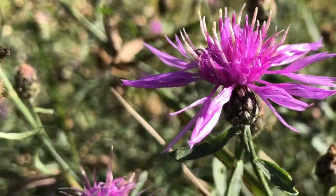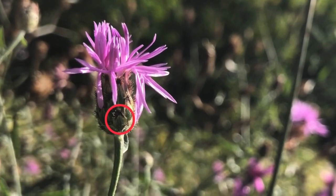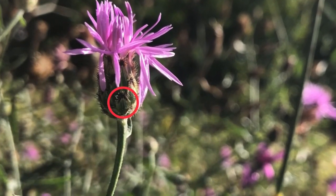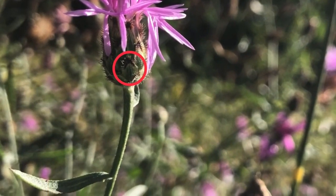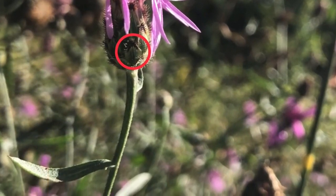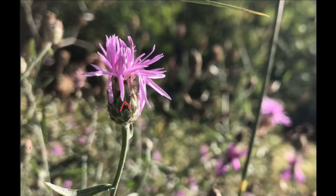The name spotted knapweed comes from stiff, black-tipped bracts under the petals. A bract is a modified leaf or scale, which usually is found above the leaves but below the flowers. These upside-down Vs can look like spots.